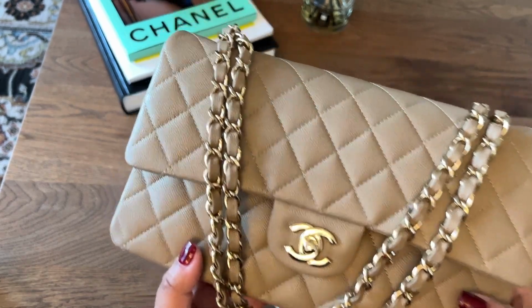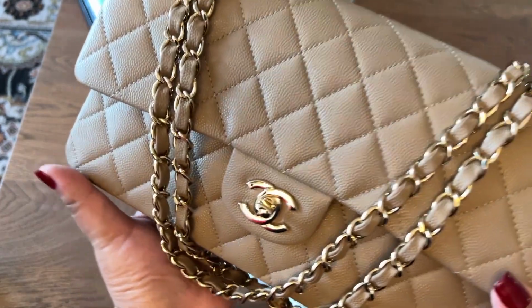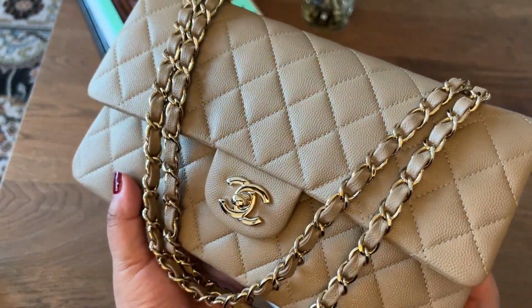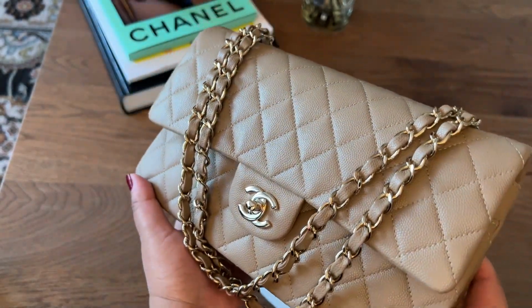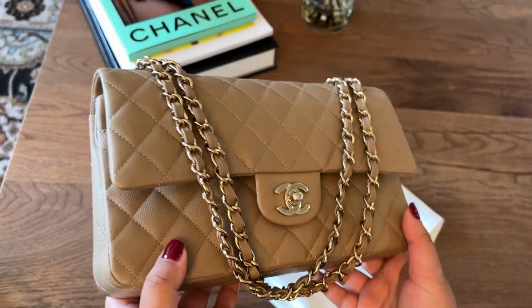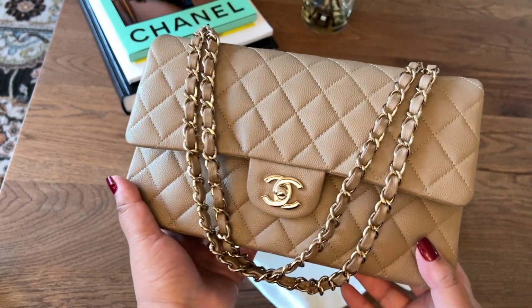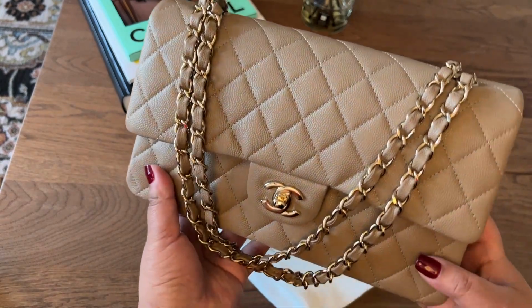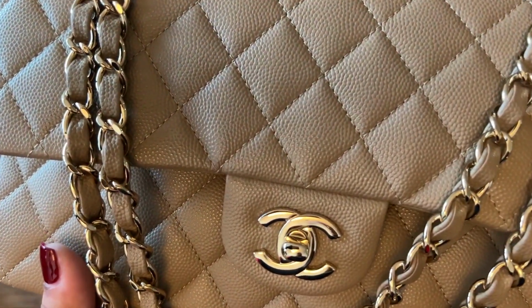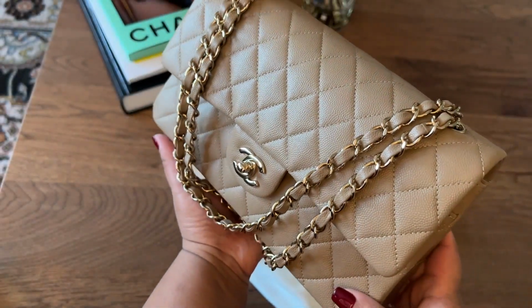So back, sorry for that tangent, back to the bag. This is the 22A dark beige. I know the color is just beige, but it is a dark beige. It's sort of a chameleon. It's difficult to get the true color on camera. It's almost pulling like green in some lights, but in real life it looks gray. I don't know how to get this.